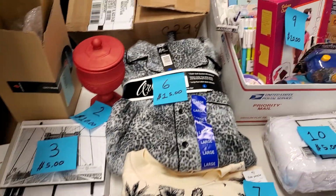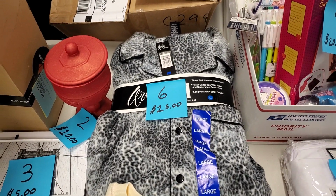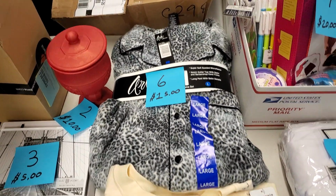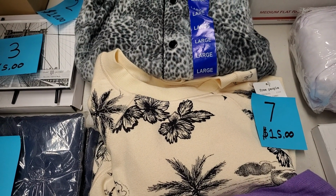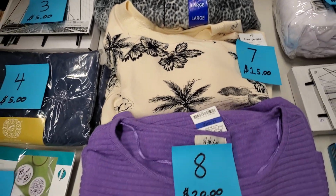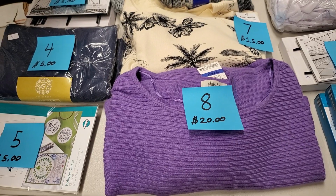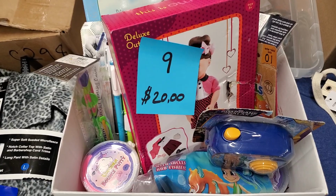And then number 6 is an area PJ set. That's kind of a black and white leopard print that is size large for $15. Then number 7 is a crop top Hawaii Free People size medium long sleeve sweatshirt for $15. Number 8 is a purple extra large Style & Company $20 sweater. Number 9 is a girls toy lot for $20.